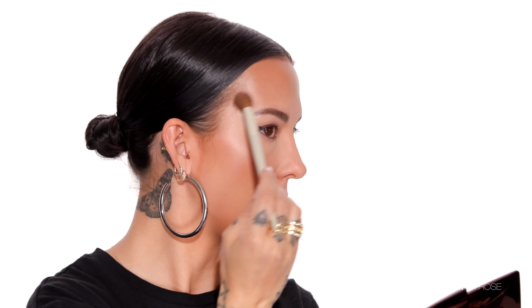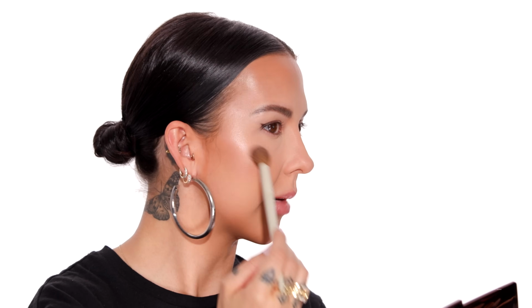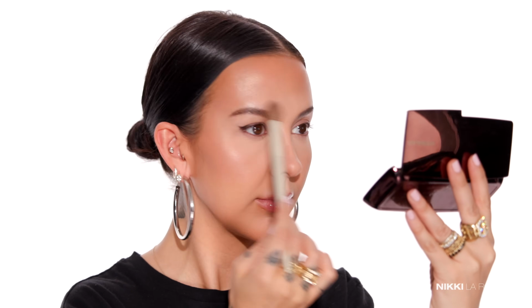I'm gonna bring it around my temple, just give my temple a little highlight and glow, which I think is really pretty, especially when people see your profile. It's nice to have a little healthy glow around your temple and have a way to connect your cheek highlight to something so it's not disconnected. Anyway, taking the darker shade now, same brush, I'm gonna use this to get the very highest point of my forehead.